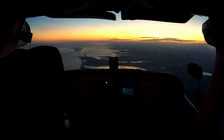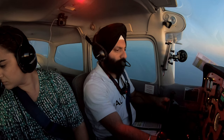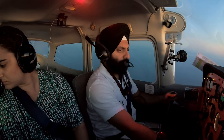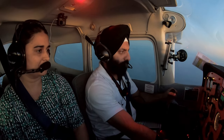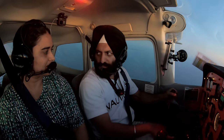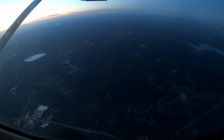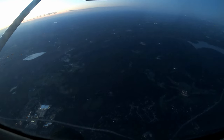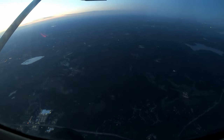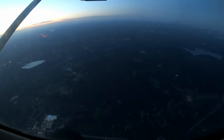Number 64433, maintain 6,000. 6,000 for 64433. We were at 5,000, but to climb over water I went up a little higher. Now we're at 6,000.